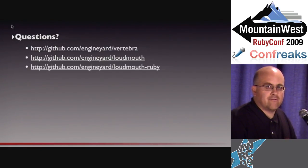We released a 0.4 last week, and we have a 0.4.1 that fixes a bunch of bugs that, if it hasn't been pushed up while I've been here, it should be coming up there any time now.